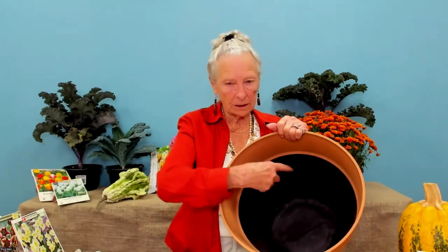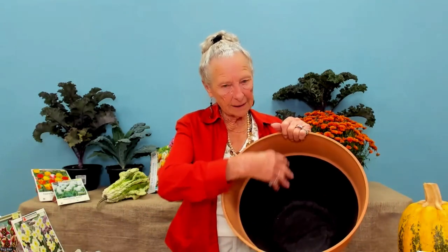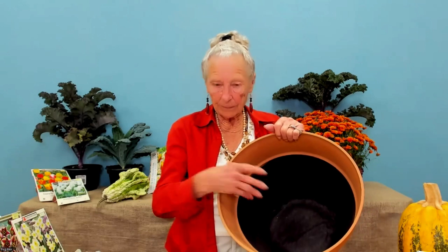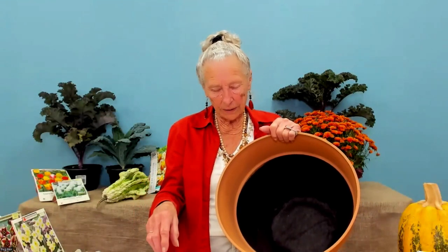A good potting soil goes in next, and probably a couple of inches. And then I'll set those bulbs in place. Maybe it's tulips, maybe it's a combination. And if you notice, I've got them on the perimeter. And then I'll put maybe that kale with the big root ball in the center and some pansies around it.